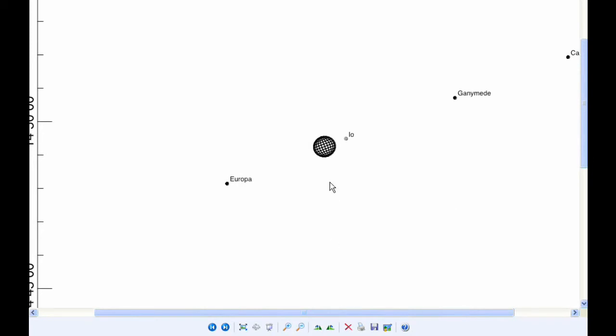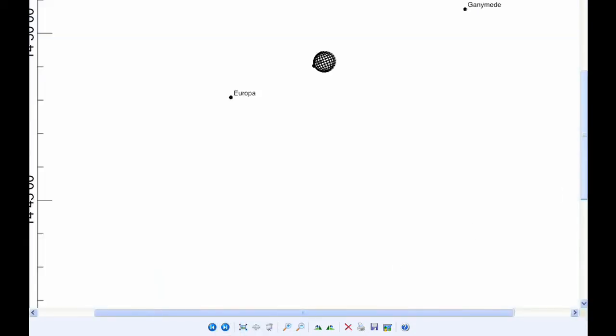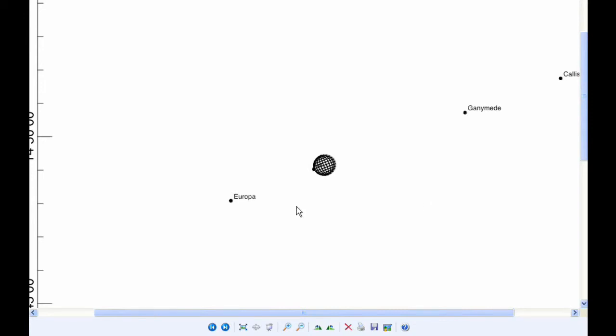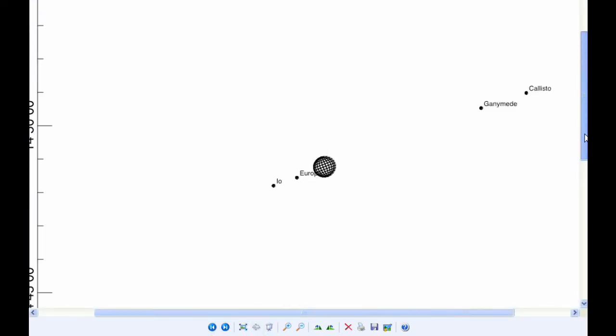At 3:15, Io passes into the shadow of Jupiter. At 6:49, Io appears from behind Jupiter. At 20:23, Europa's shadow ingresses onto the disk of Jupiter.